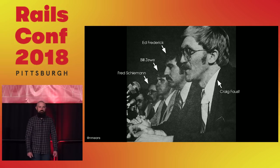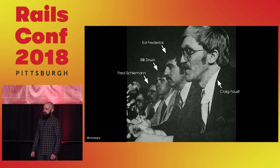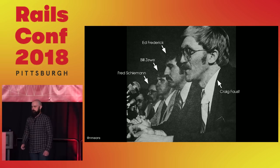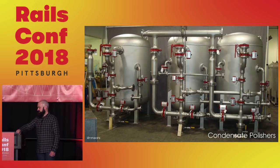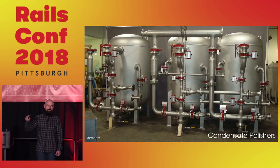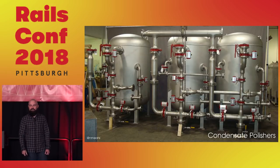And everything at the plant's running perfectly normal this night, except for a small problem in the condensate polishers that the previous shift hadn't been able to solve. Now, what are the condensate polishers? They're a set of 8 filtration tanks that filter the water coming out of the condenser before it goes back into the expensive and delicate steam generators.